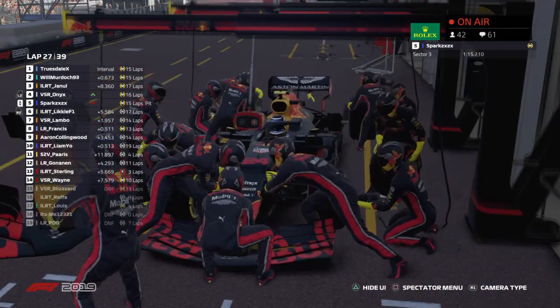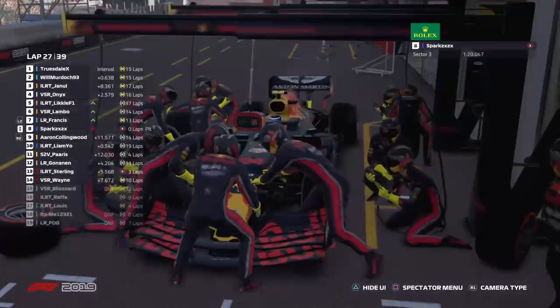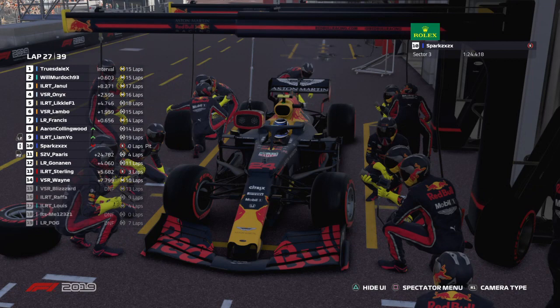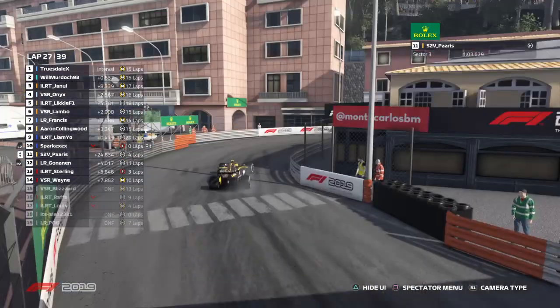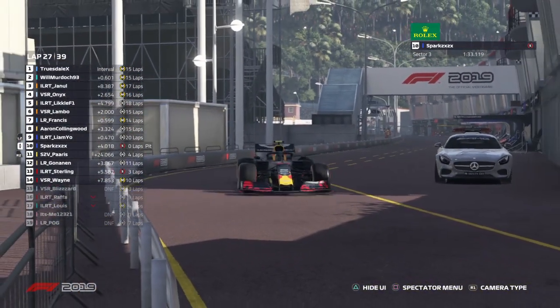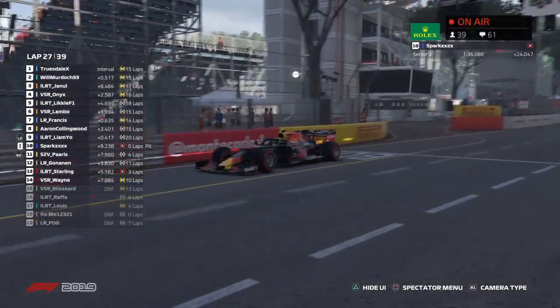Sparks will probably go for a set of softs maybe if he's got any left. He has. Front wing change you can see there. So Lambo will get past. Francis will get past. Aaron. Liam Yo as well, because Sparks is still in the pits here. He should rejoin comfortably in 10th. But Sparks taking too much speed into back there. Turned in a little bit too early. Clipped the inside wall. The car got spat out to the exit side of it. Damaged the front wing straight into the pits.